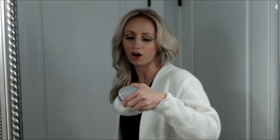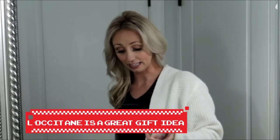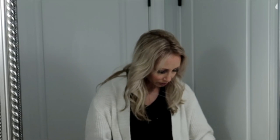I've been using it for a long time now, and I use Dove soap as a cleanser, but I can also use L'Occitane, and I have it down here. I love the almond scent. That's actually the only scent that I like. So I have that lotion, and I have the oil.